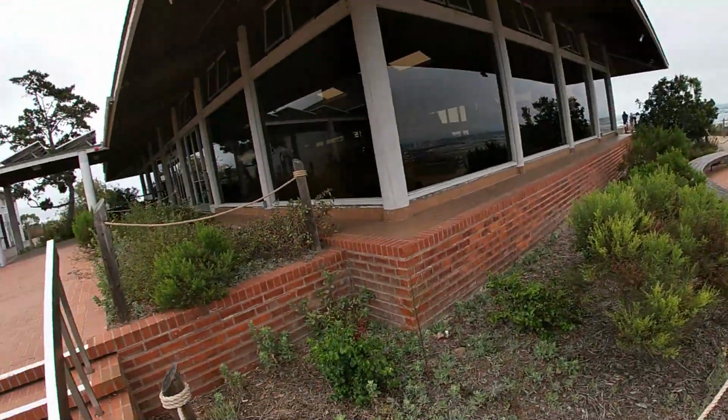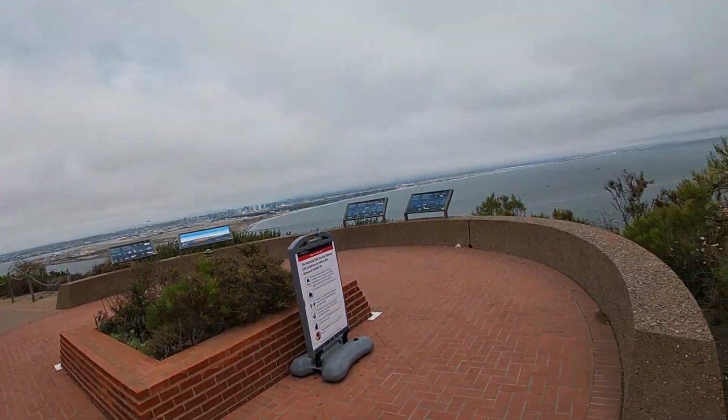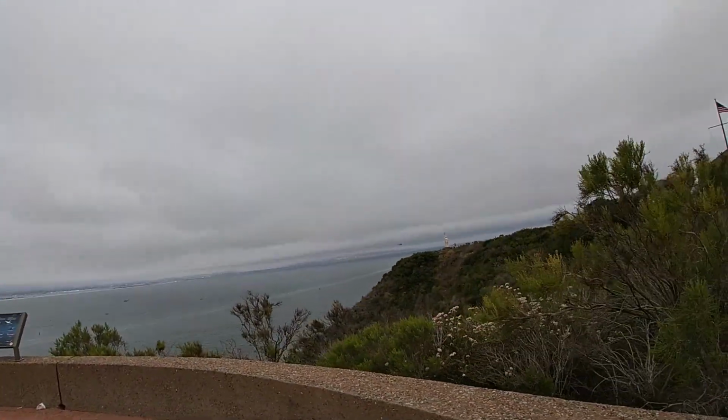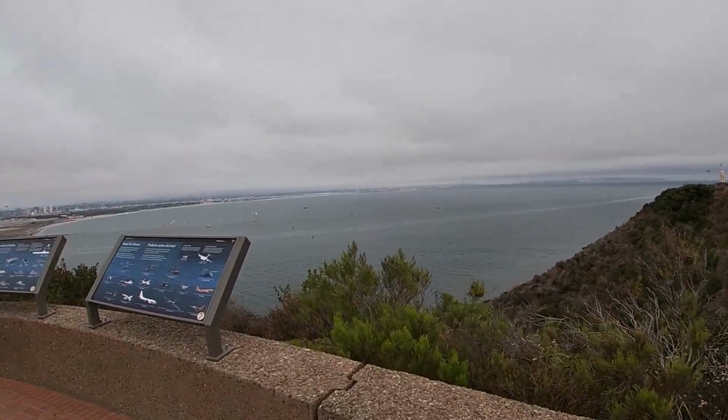Alright guys, this is the visitor center gift shop over here. It's closed at 4 o'clock. Unfortunately, we were here the other day with no problems, no issues.